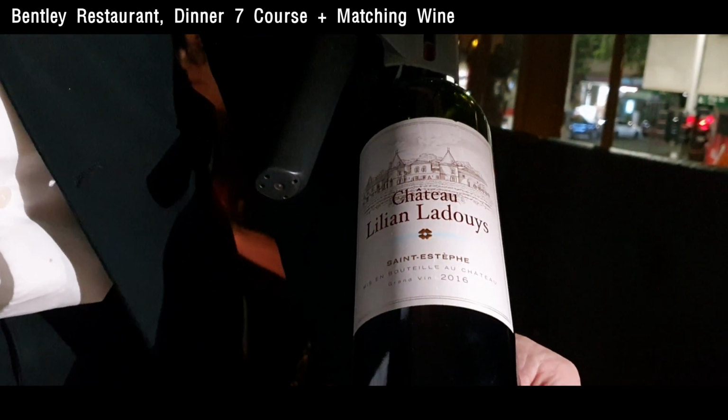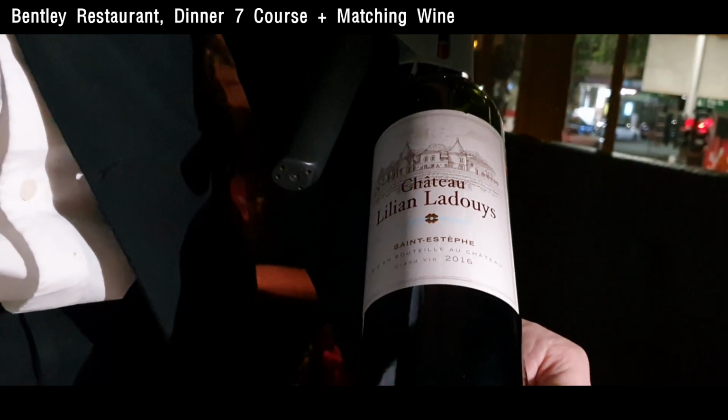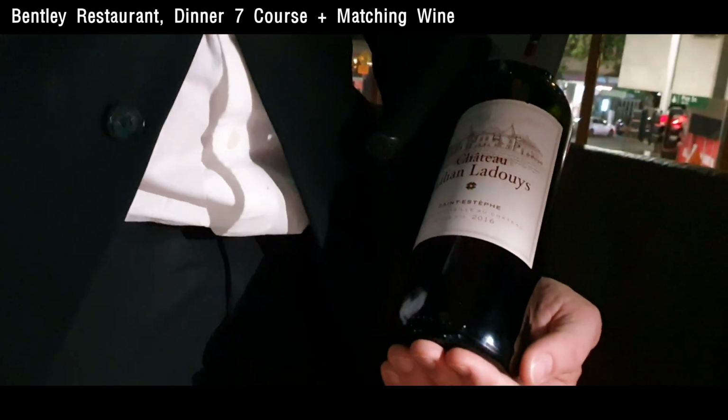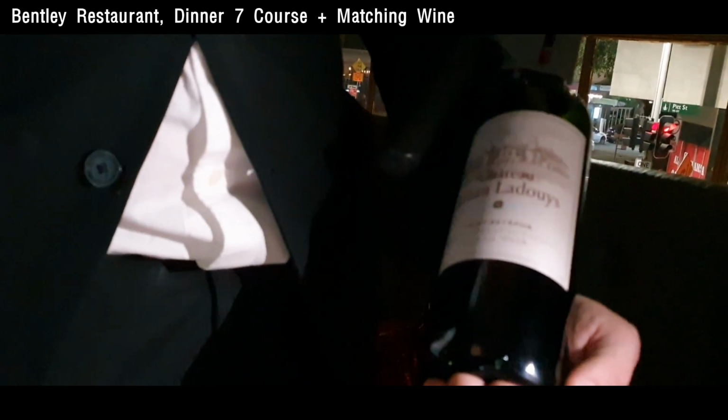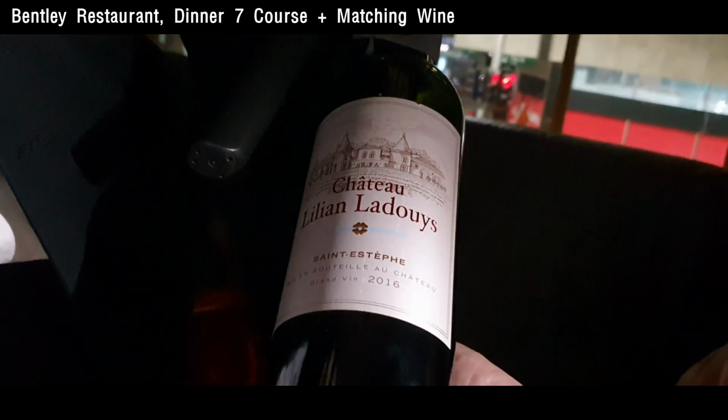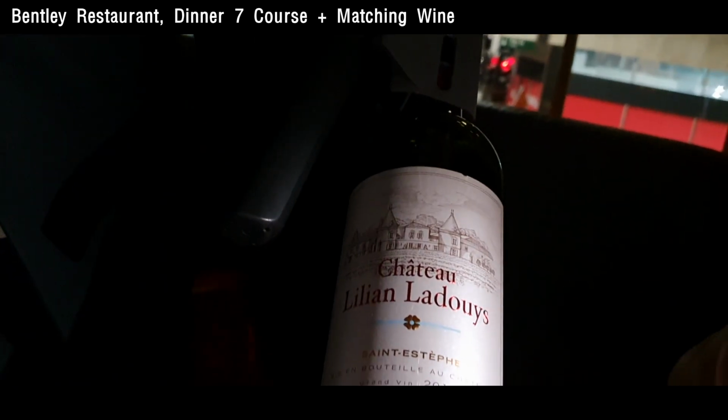So the next course, the beef, is quite rich. We need to cut through this richness to go with the beef. So you'll have those very soft tannins that will do the job perfectly, and the intensity of the aromatics will work very well with the next course you have coming.